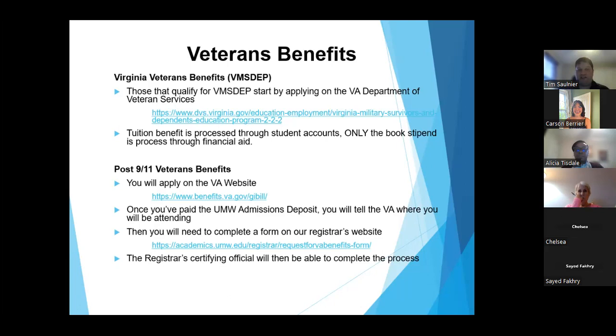Then there are Post 9/11 benefits. So you will apply on the VA website. Once you apply there and you've made a decision where you're going, you're going to go in and send that information to the school. So you would send that to UMW. Once we receive that, you'll then want to go out to our registrar's office and complete the registrar's form. It's a quick little form that basically says I'm coming here, I'm planning to be full-time, etc. And then the registrar will be able to complete the certification process once we have those two things.